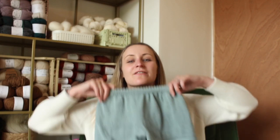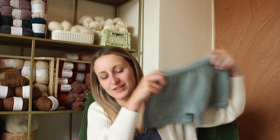Oh, I do have Filcolana Saga, which is a lamb's wool, which is quite rustic, but is really lovely. I used it for my Chantilly cardigan, but it's definitely a bit more rustic. And do I want that scratchy feeling in my nether regions? Probably not. I'm going to have to do some research for these shorts. And there you go, that's my second finished object, the school run shorts.